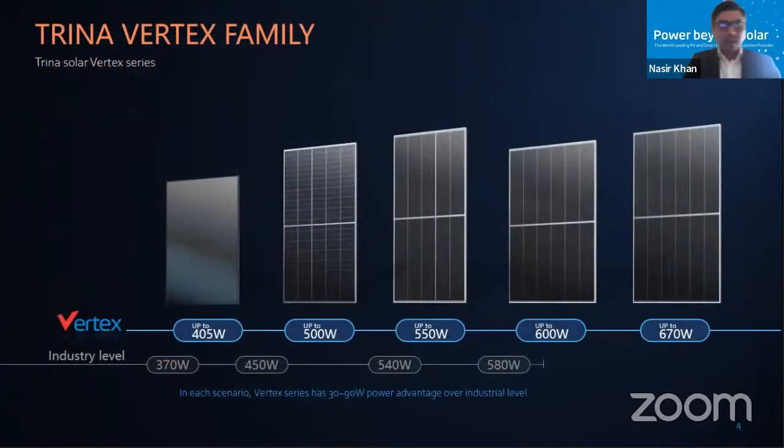Now this is our Vertex family of modules, as you can see. When we say our Vertex series of modules, we mean that these modules use a cell size of 210 mm. For the 550, 600 and our recently launched 670 watt modules, these are 210 mm half cut cells, and for our other modules, these are 210 mm third cut cells. In total, our Vertex modules range from 405 watt to 670 watt.